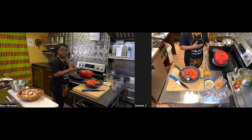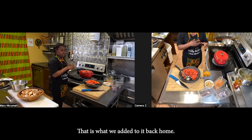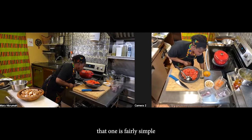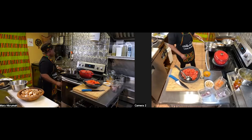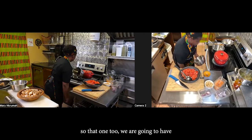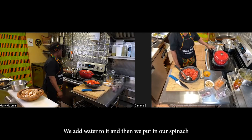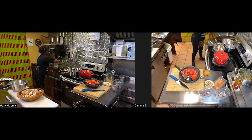That is what kontomere leaves, or the cocoyam leaves. That is what we added to it back home. So we are going to make the other one. That one is fairly simple. So that one too, we are going to have our pot on there. We add water to it, and then we put in our spinach.